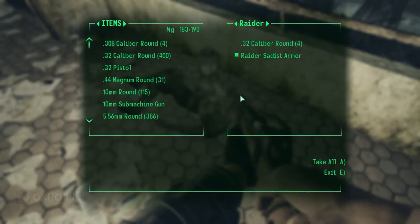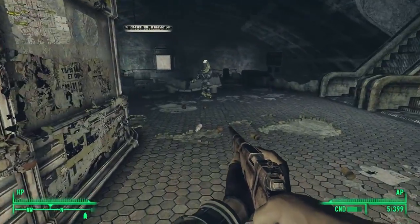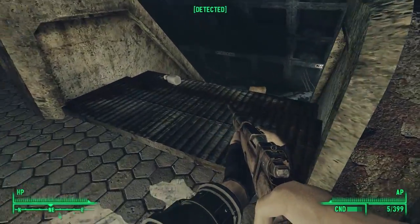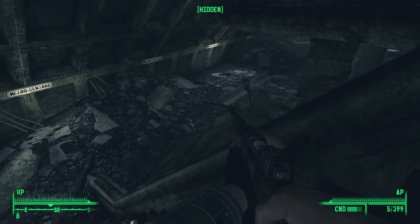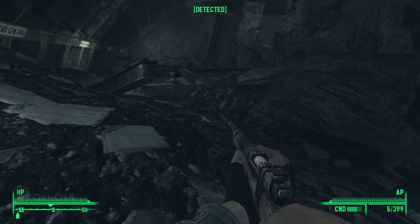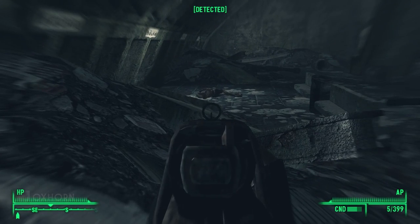And he takes one of our tickets. We do find a Raider corpse up here with some .32 caliber rounds on it. Well, let's go counterclockwise, heading northeast and taking the escalator down to this bottom platform. We see the Protectron's handiwork, a ghoul corpse lying on the ground to the southeast.